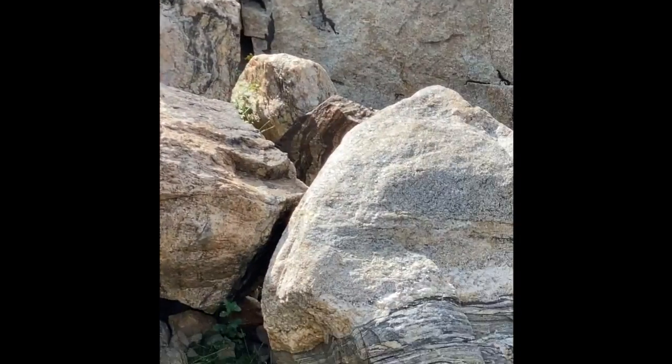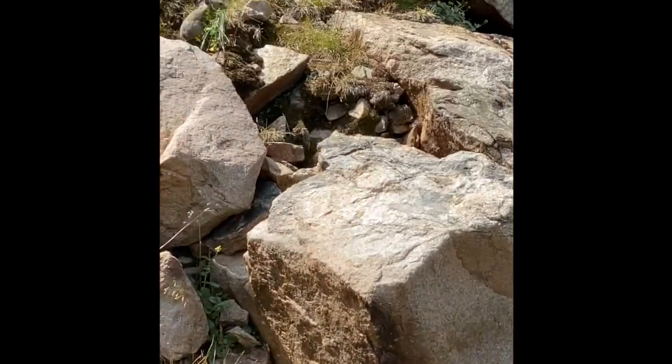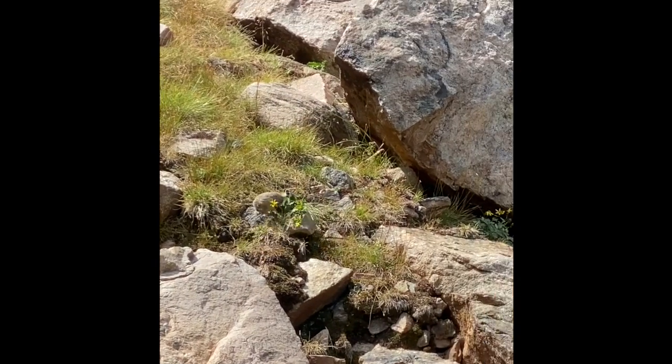Oh, he's running. With shrubbery right there. Oh my god. Get it? Oh my god.